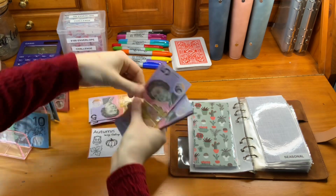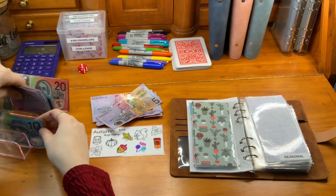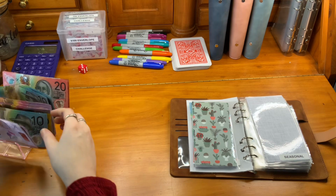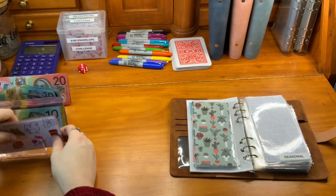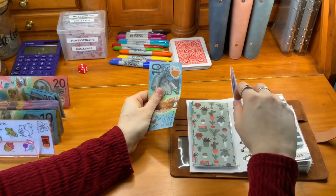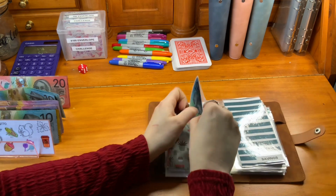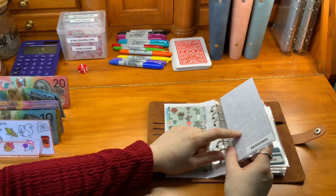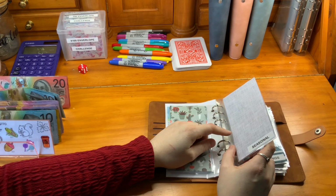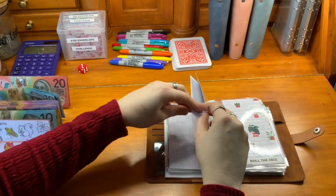5, 10, 15, 20, 25, 30, 35, 40, 45, 50. It had $50 in autumn. So we're putting that over here in the cash tray, ready to disperse. And we're putting $10 into seasonal. I don't have one to colour in yet, but we're putting $10 in there, ready for whether it goes to winter and I just do a little bit of winter, or whether it goes to spring and I try and get the whole thing done. One or the other.